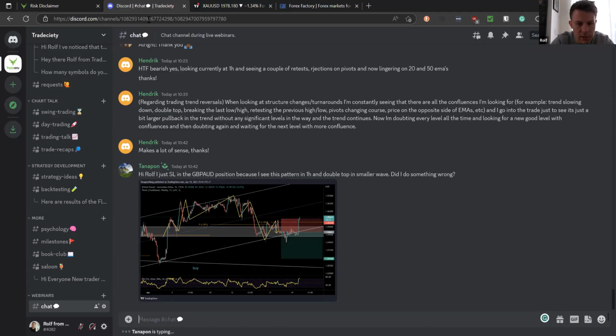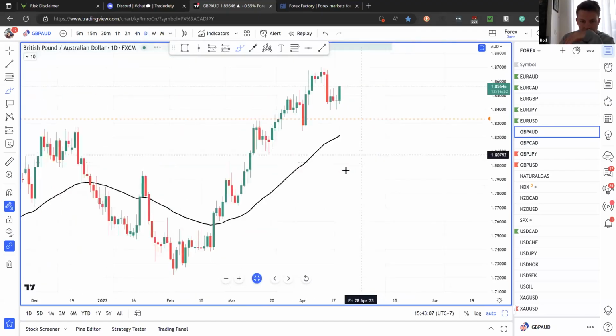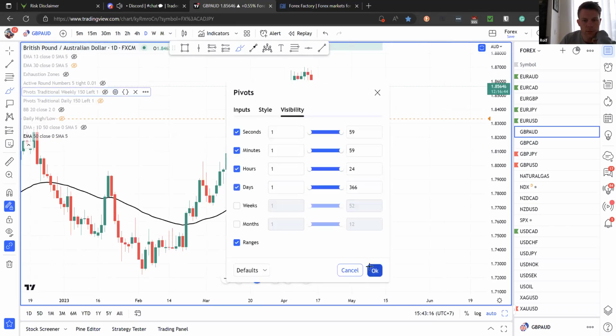British pound Aussie. Let's take a look. What is your higher time frame? So let's turn on the weekly pivot.